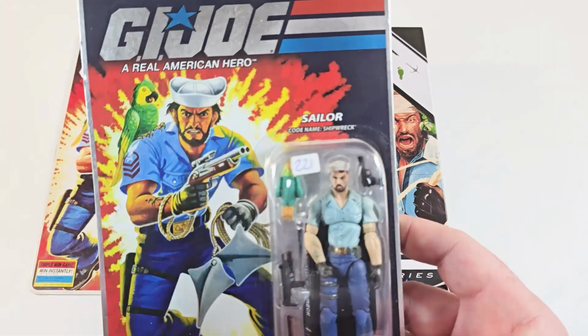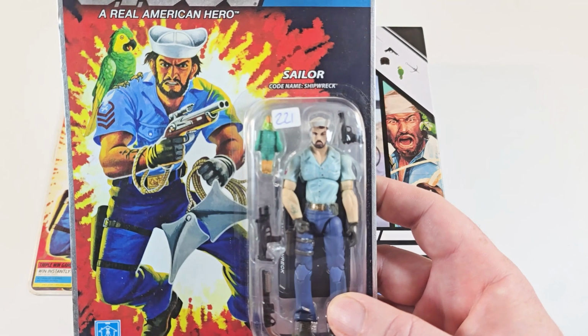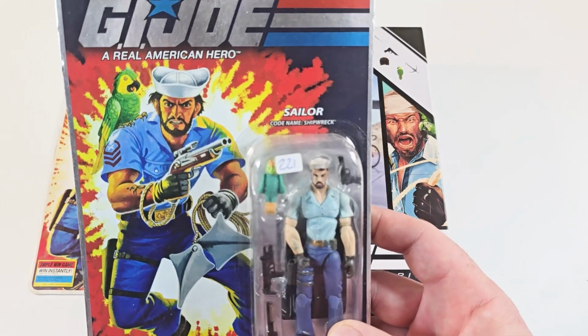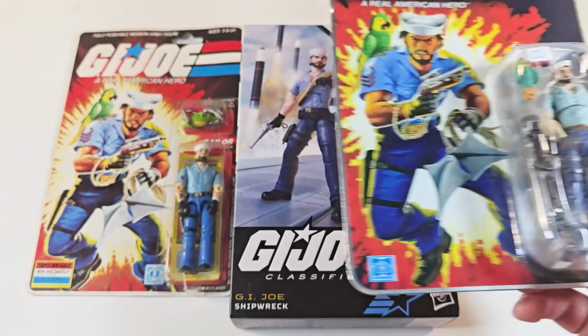so I'll have to go through them. But if you want to check it out on Facebook, you can really zoom in on the pictures, because I did some high resolution pictures, so you can enjoy it. So of course you do see that he comes with Polly. He has a pistol, a small machine gun, and they gave him a little shotgun, which is a kind of nice add-on.